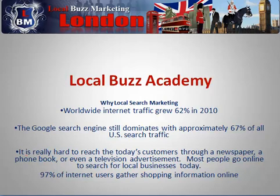So Google search engine still dominates with approximately 67% of all US traffic. Now, UK and US is quite similar in a lot of ways, and if anything, I would say UK is a little bit more advanced often than US, especially when it comes to new trends like mobile marketing and stuff like that. So I would presume that for the UK that would be around about the same as well.